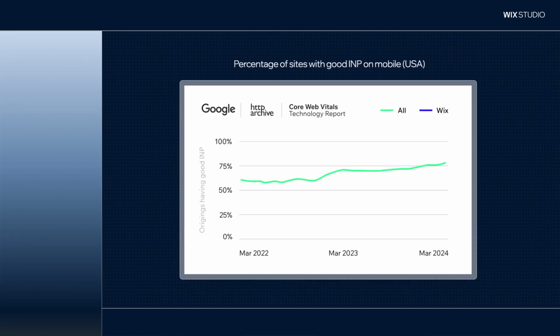To give you an idea of the fruits of our labor and how your clients will benefit, let me show you the results of Google's latest Core Web Vitals technology report, which measures site performance based on real user data. First, if you look at the INP score of mobile sites in the US, you can see we've improved by almost 30 percentage points since Google first announced its plans for the new metric. And with 92% of sites on Wix having good INP, we're well ahead of the industry average.